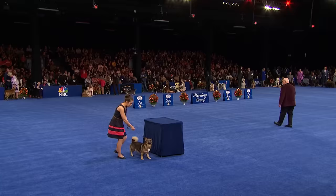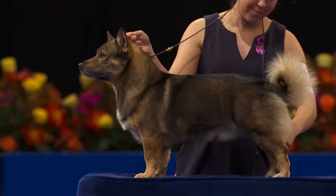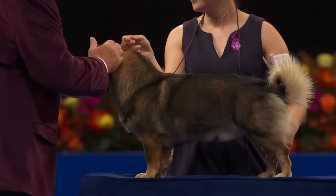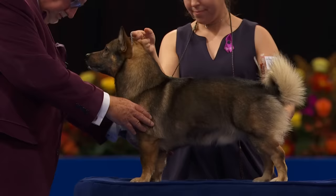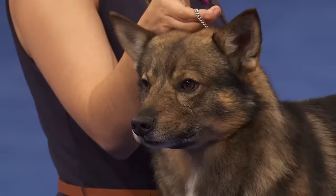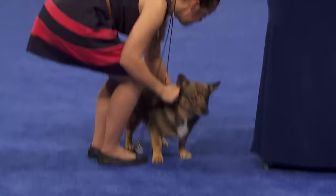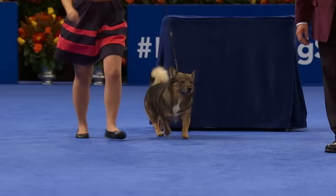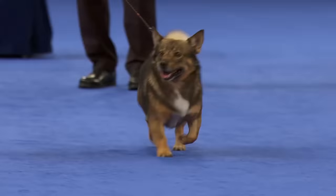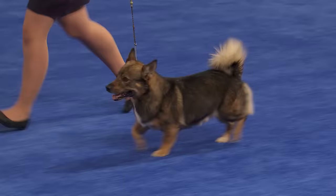Swedish Vallhund. The Swedish Vallhund is a very old Spitz-type breed known since the time of the Vikings. For centuries, the Swedish Vallhund has been kept as a farm dog and used for herding cattle. The appearance of the Swedish Vallhund conveys intelligence, alertness, and energy. By the way, this dog is a distant cousin of the Corgi. Nice. Let's see him go up and back a bit. Be able to see the characteristics there. Swedish Vallhund. Thank you.